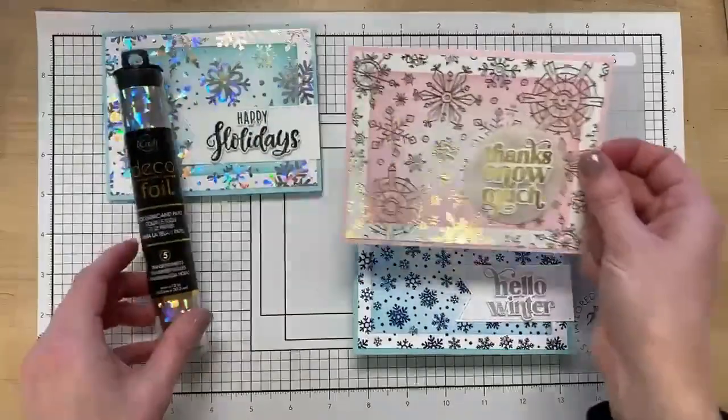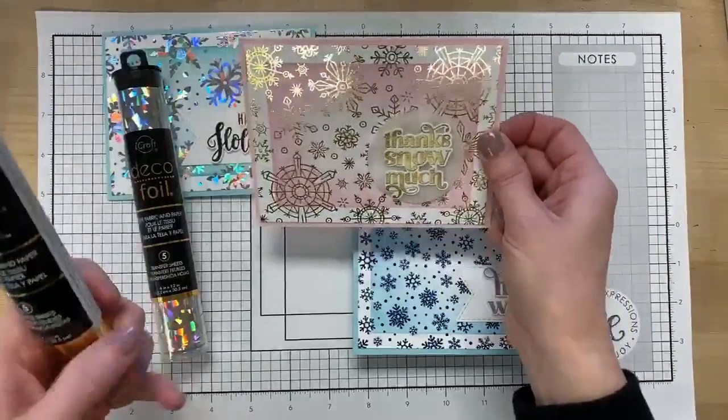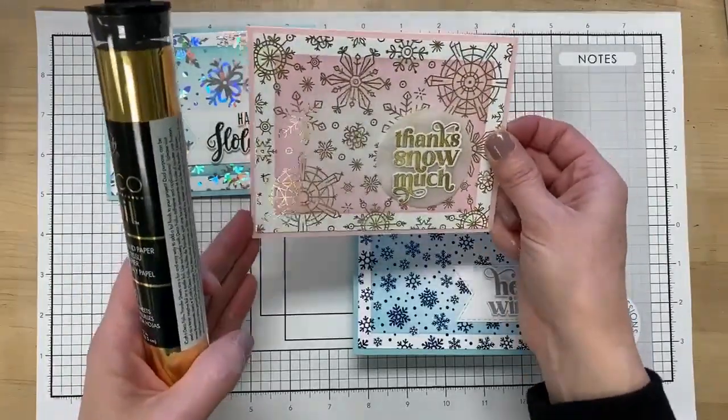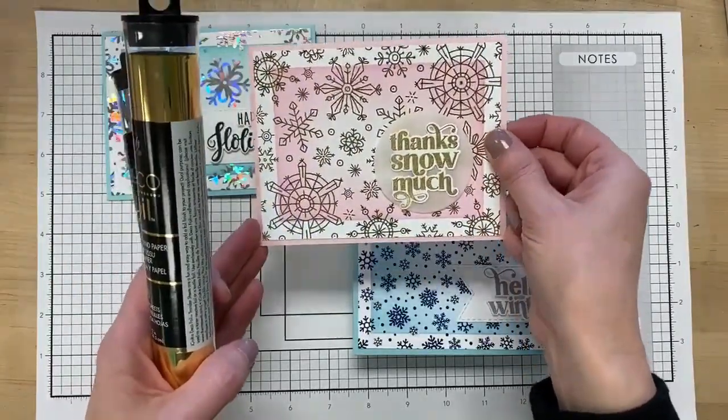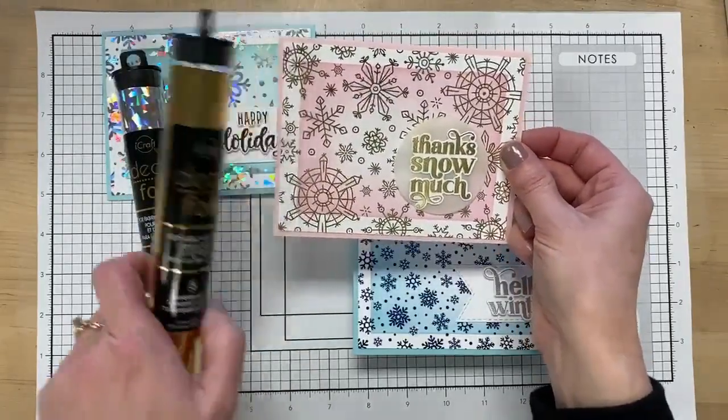This one, I really was happy with how it turned out. I went with non-traditional colors, a pink, and I did gold. I really think that one might be my favorite. I really like how it turned out. So I did gold for that one.